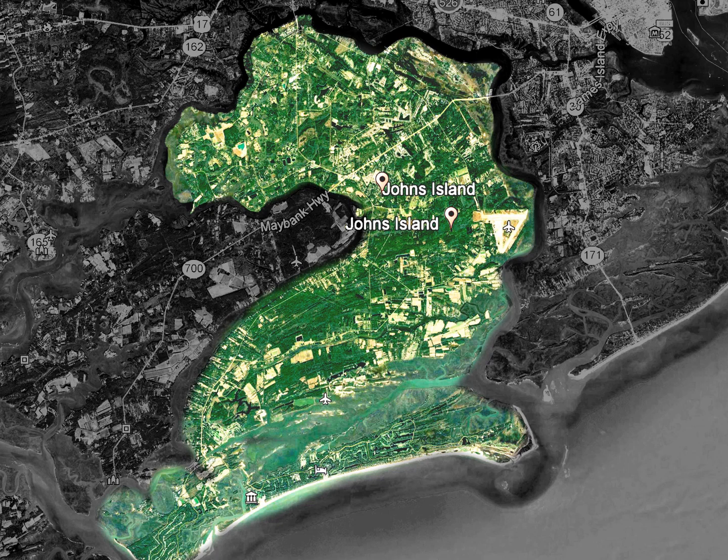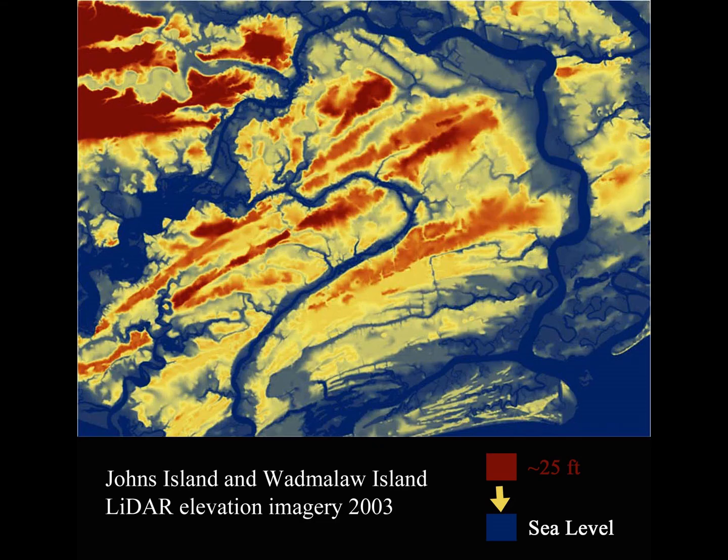About Johns Island, the fourth largest island on the east coast. Here we see it in green. It's a very lush and verdant island, one of the suburbs or sea islands of Charleston, and lies to the southeast of Charleston. Here's another version of it where you can see red and yellow and blue.